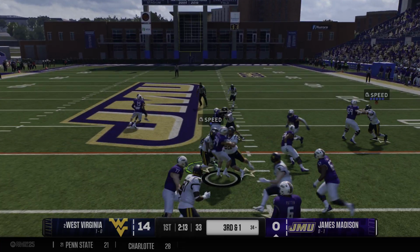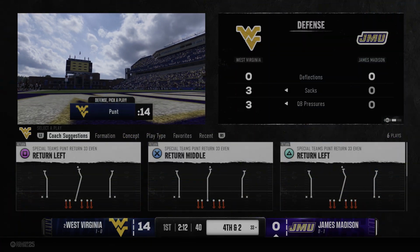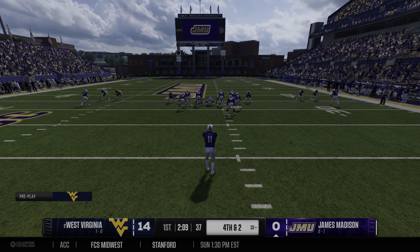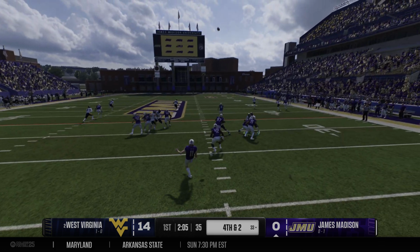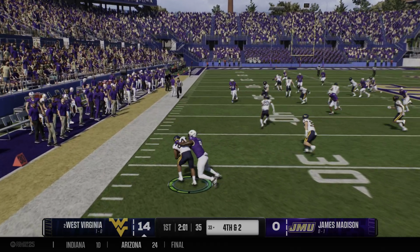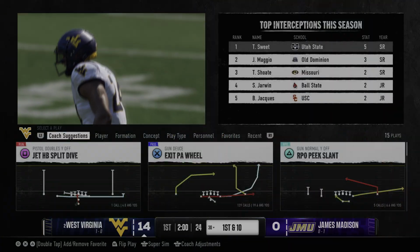They'll try to pick it up on the ground. They were all over him. Nowhere to go as that third down play turned into a disaster. And the Dukes decide to punt it away. Let's see if he can help the coverage team out with this one. They're able to put a stop to that return right at the 30-yard line.